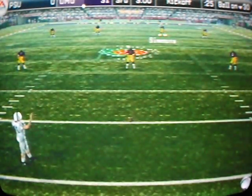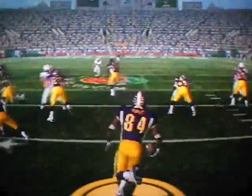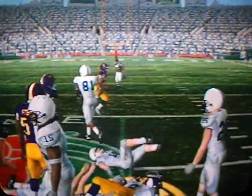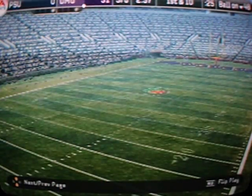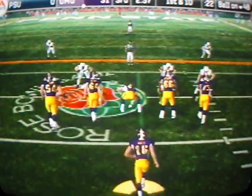Second half just about set to get underway as the teams line up for the kick. Short kick. He didn't get a hold of that one. West takes it at the 23. Time once again for this offense to come back out and start another drive. So they'll start this drive at midfield.